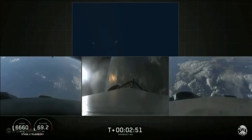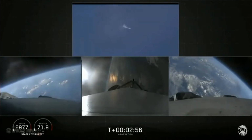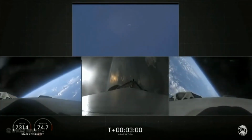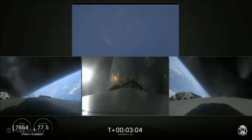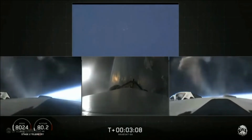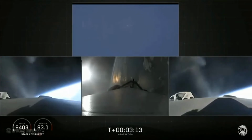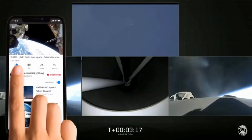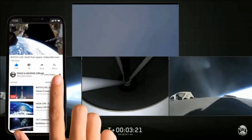Side boosters now beginning a flip to begin returning back to Cape Canaveral. Boost back burn. Side boosters have begun the boost back burn. The center core has throttled back up to power. Everything looking good on the flight of Falcon Heavy. The next major event, main engine cutoff of the center core and separation ignition of the second stage.